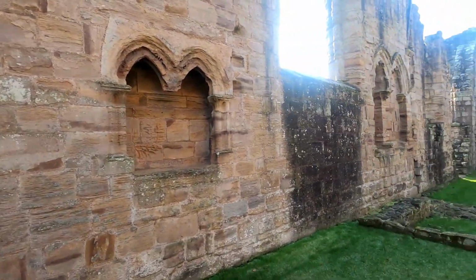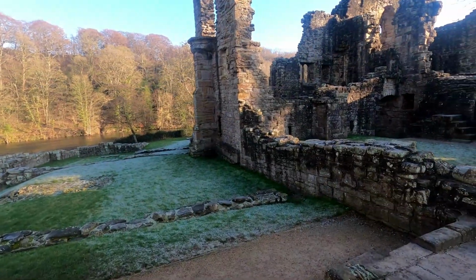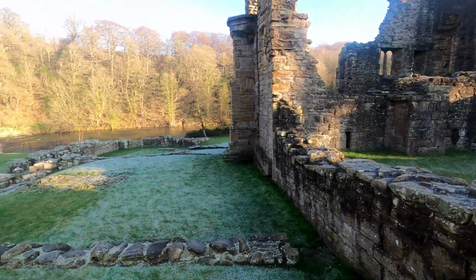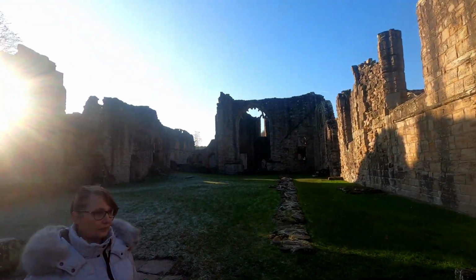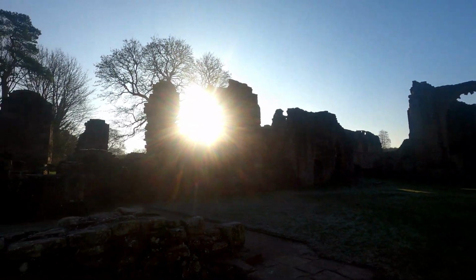Can't get off there. Too high. And that's your Finchale Abbey for you. Nice. Enjoyed that. Yeah. The sun just shining through there. It looks lovely.